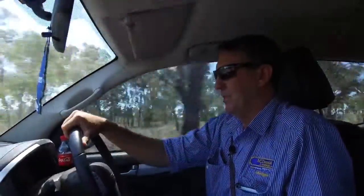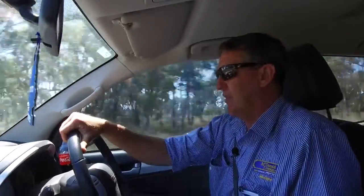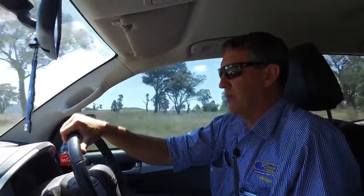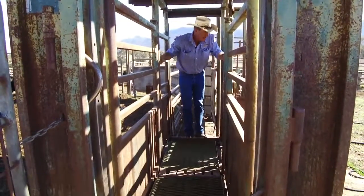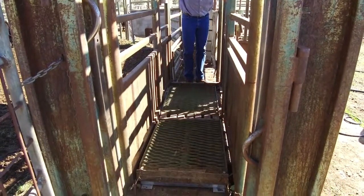We went through the various reasons why, to save the cartage and a few other costs, and that way the buyer can just pick them up from their property. We then went through the process of individually weighing the steers. We had our own cattle scales, so they were put in the crush, and they were checked off just to check that the weights were approximately right.